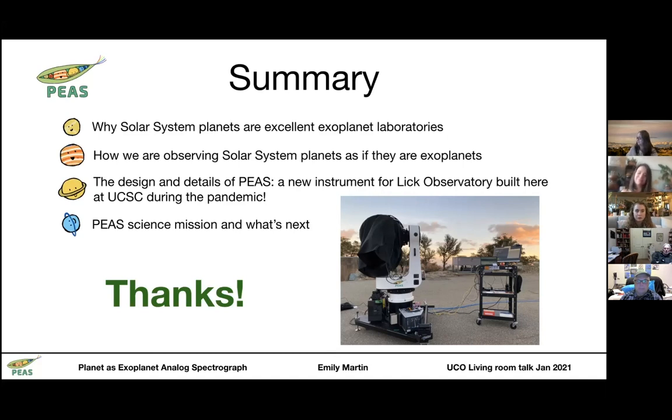But from the ground, it's likely that if we want to do anything beyond what we've been able to do so far, we're going to require the next generation of telescopes, so the 30-meter class.